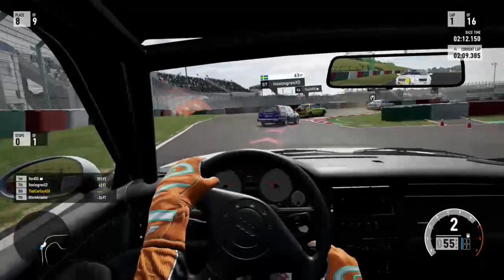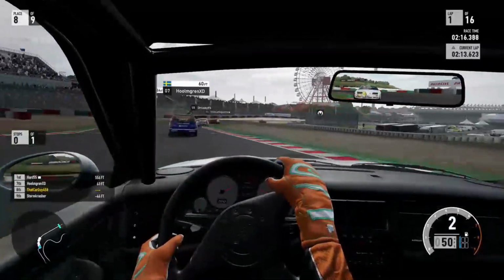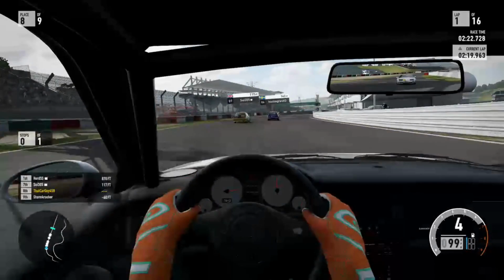Oh, lockup! That's not what you want in that corner. I don't want to go flying into the back of my teammate there. You can see my teammate in the Volvo. We are Estate Motorsports, as he's going to get up the inside of the other all-wheel drive car on this field, the Galant.